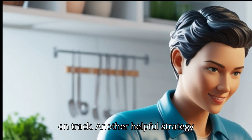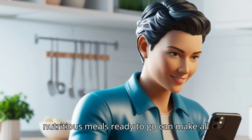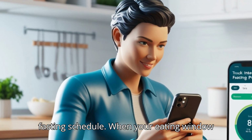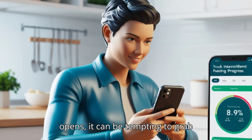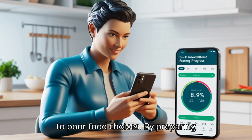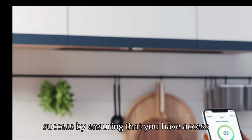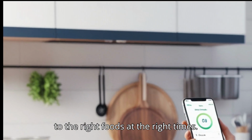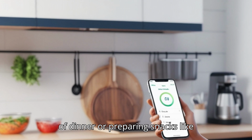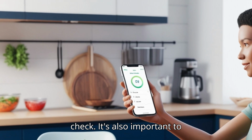Another helpful strategy for sticking to intermittent fasting is meal preparation. Having healthy, nutritious meals ready to go can make all the difference in maintaining your fasting schedule. When your eating window opens, it can be tempting to grab whatever's convenient, which often leads to poor food choices. By preparing meals in advance, you set yourself up for success by ensuring that you have access to the right foods at the right times. Simple things like cooking extra portions of dinner or preparing snacks like vegetables, nuts, or lean proteins can save time and help keep your nutrition in check.